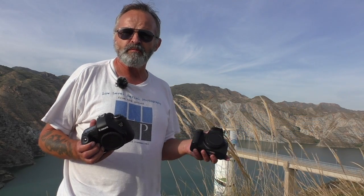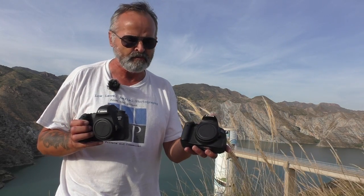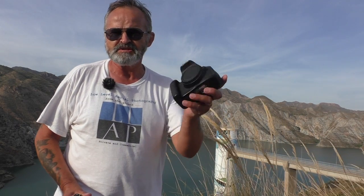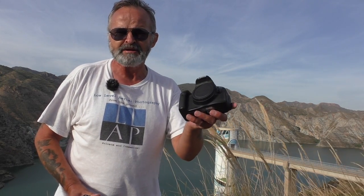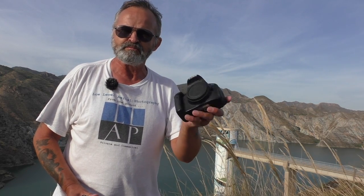Well, today I'm going to talk about my two cameras. Now, I've got two Canon cameras. They're completely different. One's bigger than the other. This is a 6D, a Canon full-frame camera. And this is the one I mainly love, a 700D Canon camera. Now, apparently, in photography terms, this is called a crop camera.